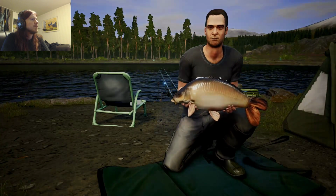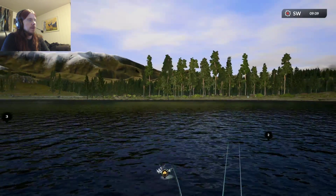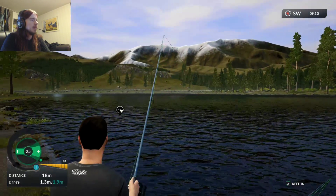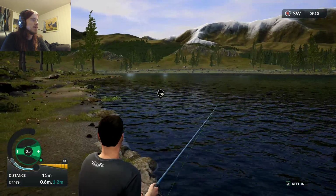Leather carp of 7.54 kilograms. Not bad, not bad. And then number 3. If we're lucky, we get all 3, but don't sweat it. Don't sweat it. So here goes.